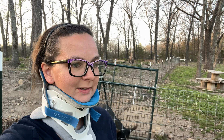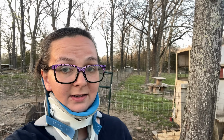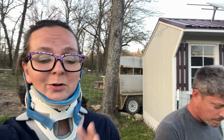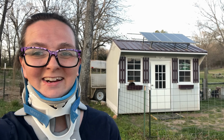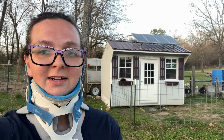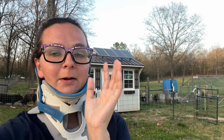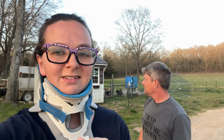Not going to force them into the trailer. Like I said, we have a week to get them in there. And if we try to force them in the first night, they'll never go in there. So we're gonna just take it slow the next few days. Worst case, we can get them into that little carrying area, the little catch area. And as long as we can get them in there, we can get them into the trailer if we have to really force them in. But I think they'll catch on to it in the next day or two.